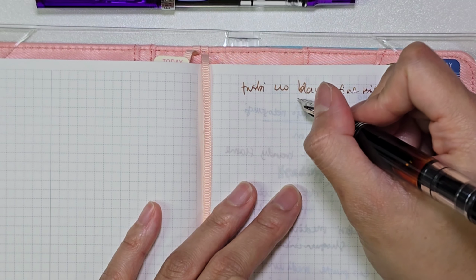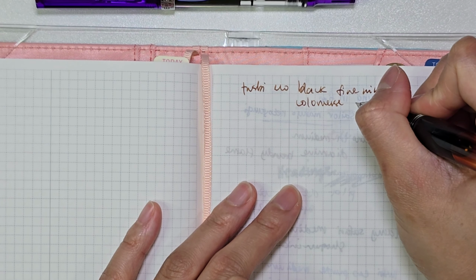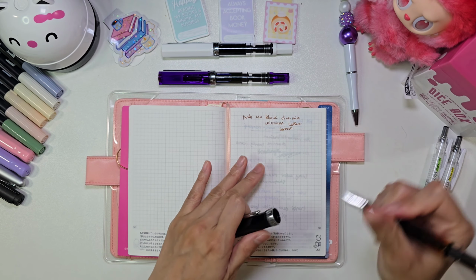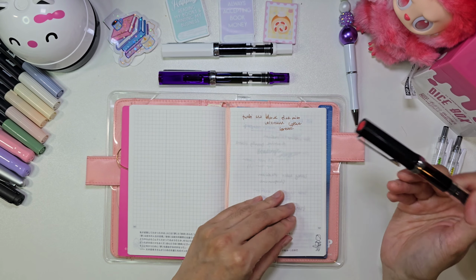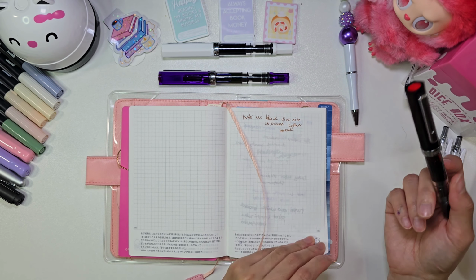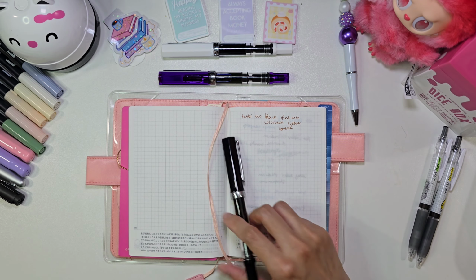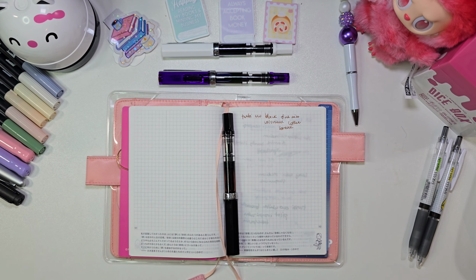And the color here is Colorverse. What was it? Coffee Break. One of the prettiest browns ever. It's true to the color, right? I mean, true to the name. The color's true to the name. It's Coffee Break, and I use this a lot. I'm amazed at how much ink it can hold since I use it so much.